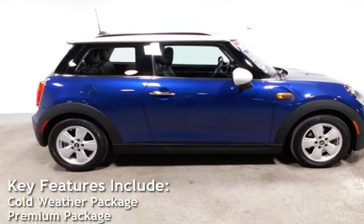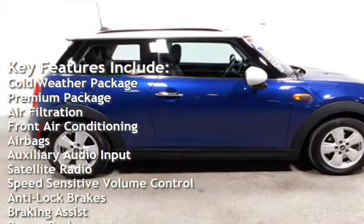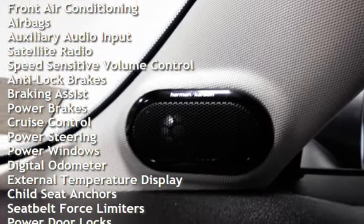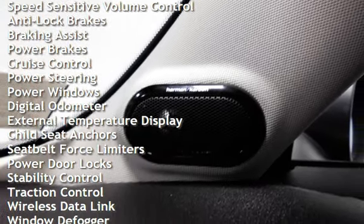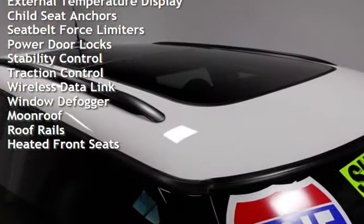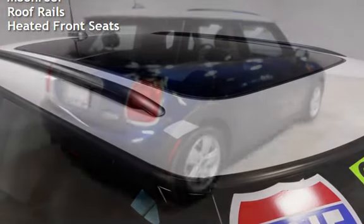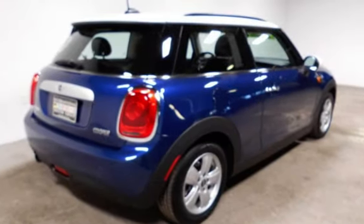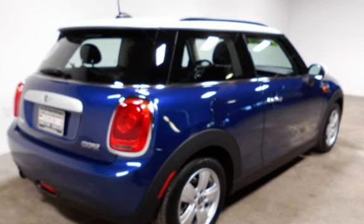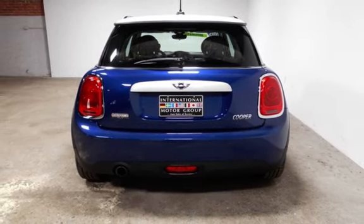Key features include cold weather package, premium package, air filtration, front air conditioning, airbags, auxiliary audio input, satellite radio, speed-sensitive volume control, anti-lock brakes, braking assist, power brakes, cruise control, power steering, power windows, digital odometer, external temperature display, child seat anchors, seat belt force limiters, power door locks, stability control, traction control, wireless data link, window defogger, moonroof, roof rails, and heated front seats.